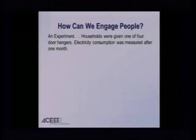So how can we engage people? Well, here's an experiment. Households were given one of 4 door hangers. Remember, this is the old technology, door hangers. You hang them on your door, and you see this in hotels right now. This is building on the work of Bob Cialdini, a social psychologist out of Arizona State University.